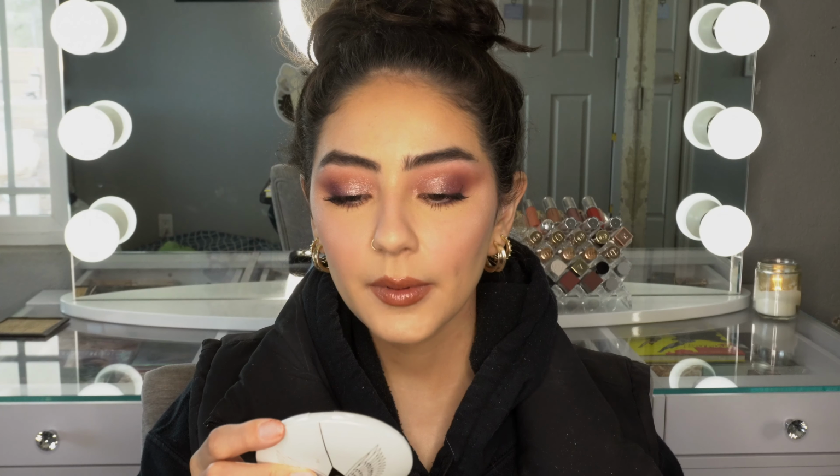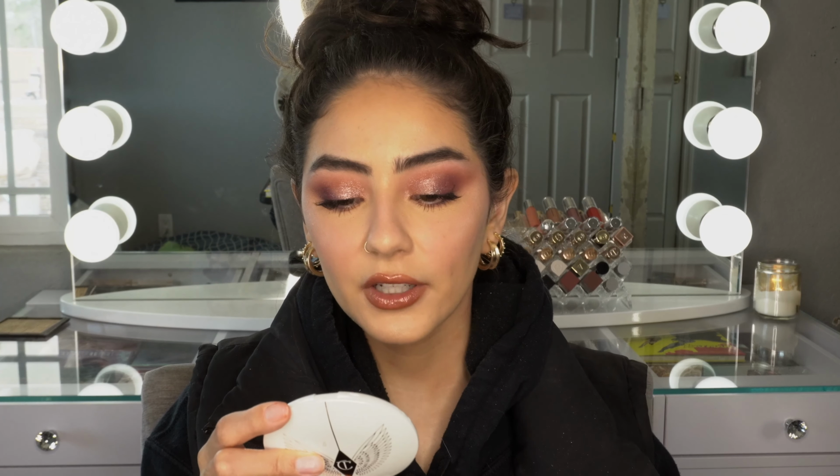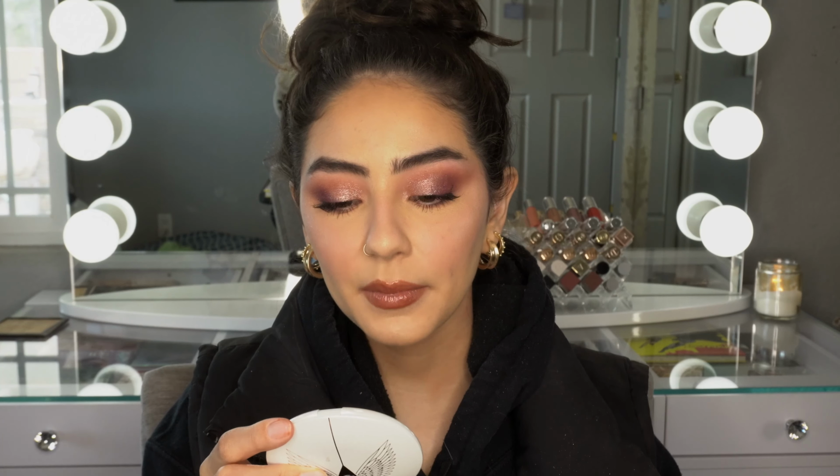Now let's talk about setting powders. If you guys know me, I love the double set. First I'll go in with a pressed powder, then a loose powder. The first powder I'm going to talk about is the Charlotte Tilbury Airbrush Brightening Flawless Finishing Complexion Perfecting Eye Plus Face Micro Powder. That's a mouthful.